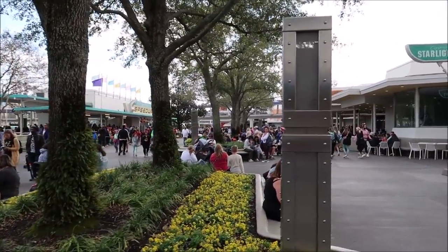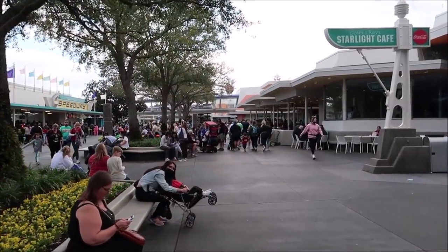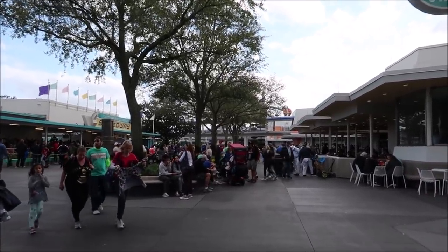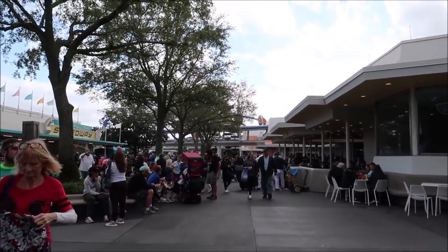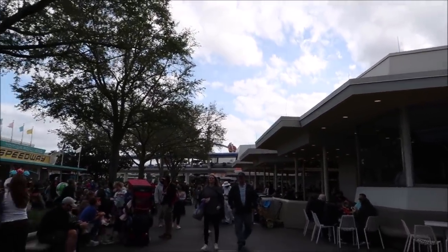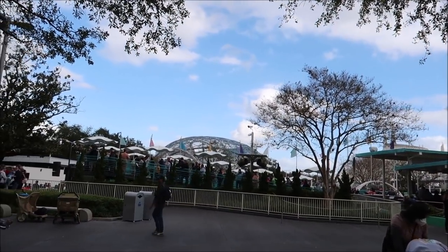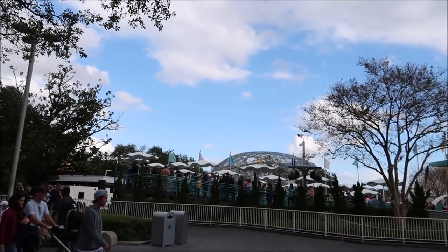Now I think we're gonna make our way through Tomorrowland. I would love to see what the wait for the Astro Orbiter or People Mover is. Those rides I always like doing. And it looks like the weather's getting a lot better. The sun's coming out today and not tomorrow. The sun will come out today.